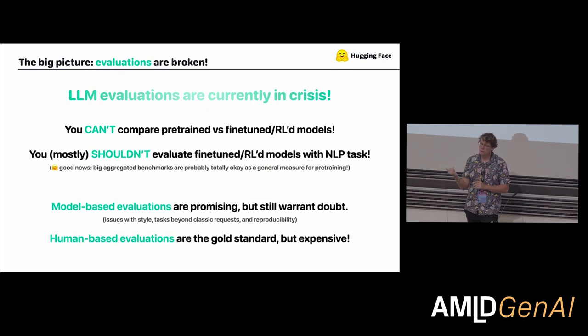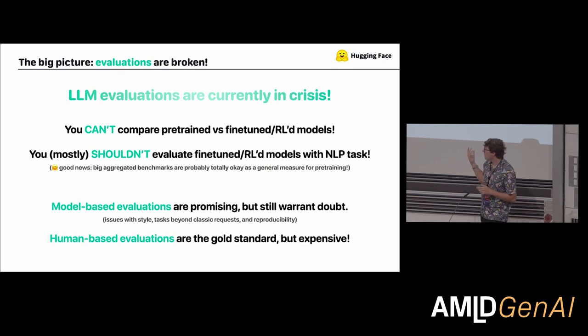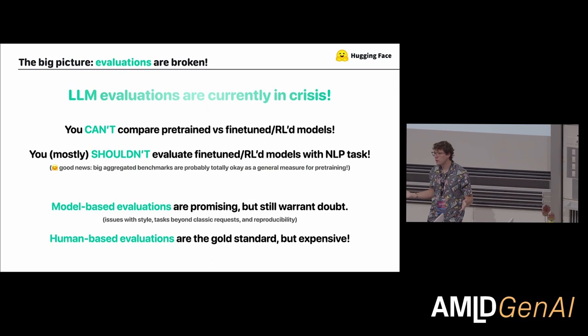If you present a human with 4 completions, they are much more likely to choose the first one or the last one and not the 2 in the middle. So there is lots of stuff like this. Humans are also biased towards length, just like the models. It's very complicated. But right now, this is probably your gold standard if you are developing models.